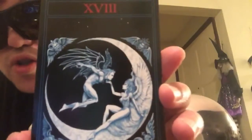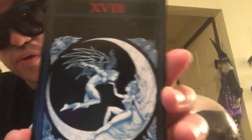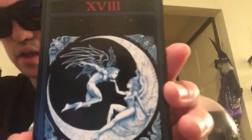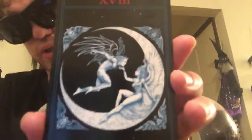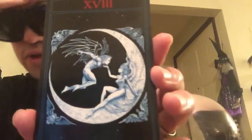Then we have the Moon, and again the images are very familiar in themselves. They're the two figures reaching for each other. It is that instinctive impulse, instinctive guidance that we all have, that comes from places we don't always suspect, but still is just as true, just as powerful.